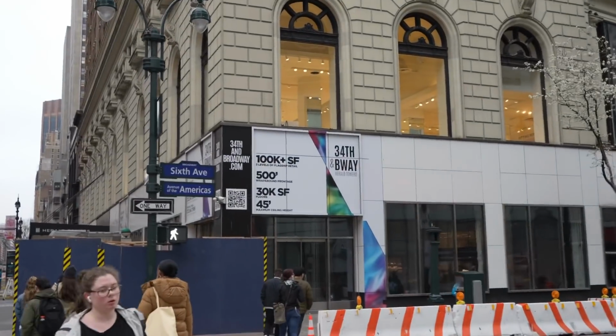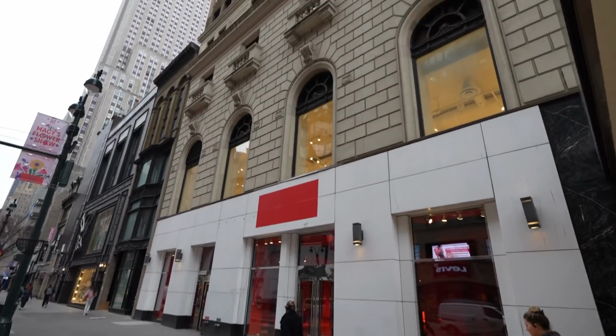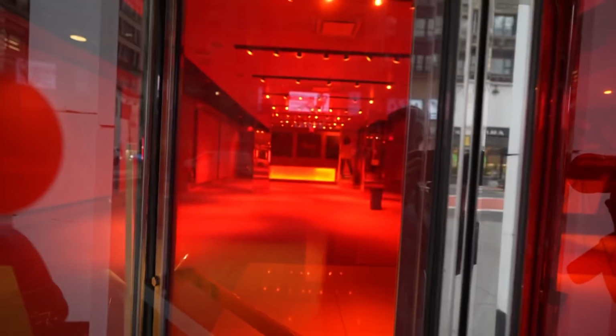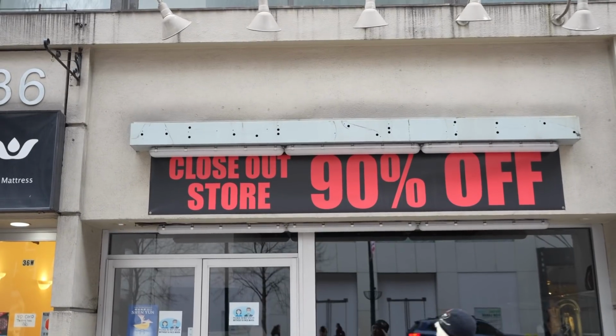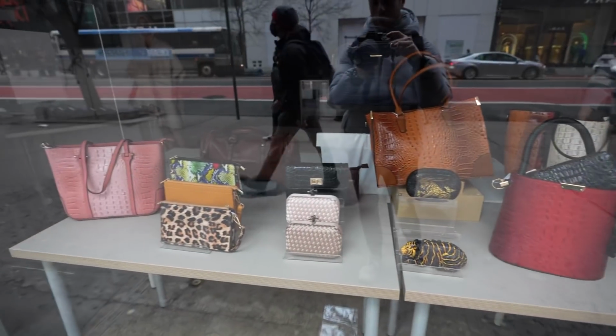For like 25 years, there was a Gap in this corner. This was also a Forever 21 at one point. Whoa, they got some kind of red theme going on up in here. Over here we got Zara. I love Zara. Whoa, and then we got this gift shop, 90% off. That's quite a lot. These are the same handbags you can get out on the street wrapped in a blanket.